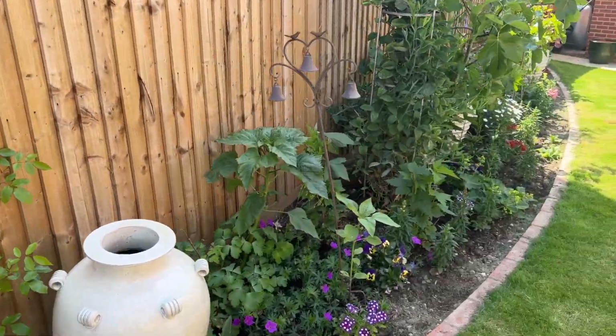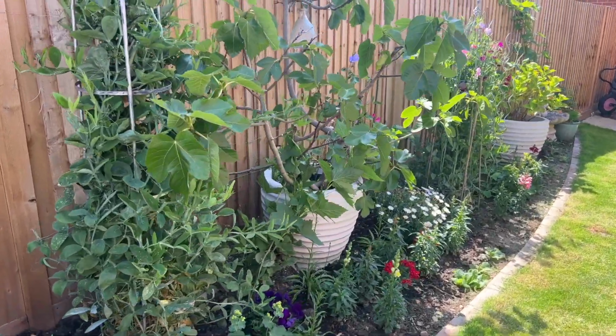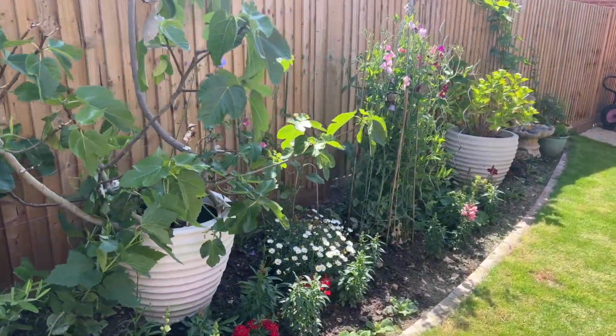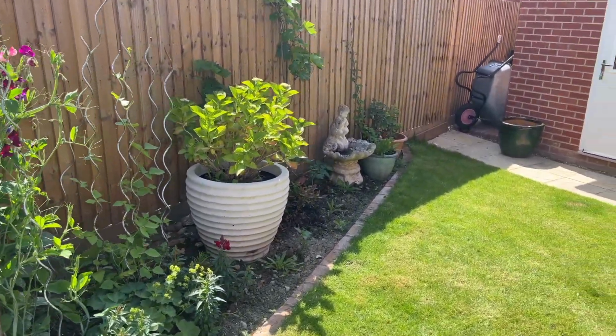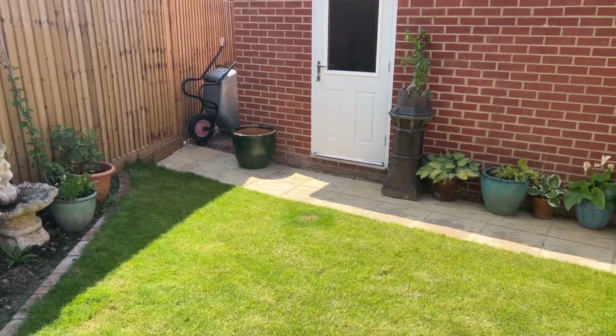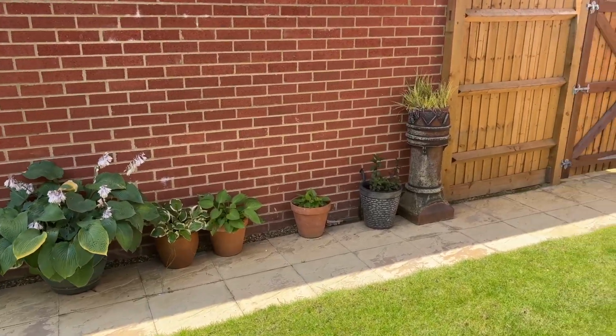So I'm hoping that she's going to come and help me with my garden. Look how beautiful this is. Got colour, got greenery, and then pots all along the side wall of the garage as well.